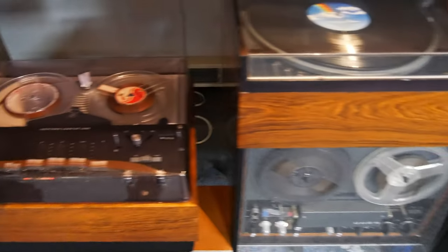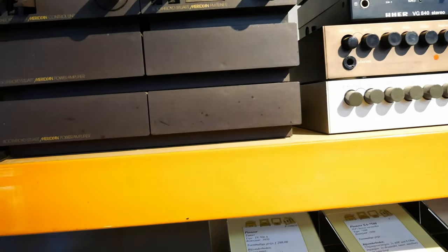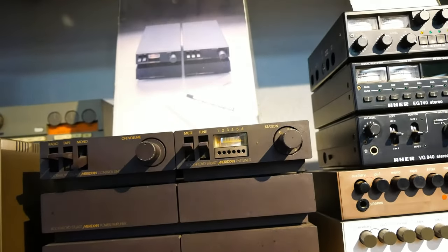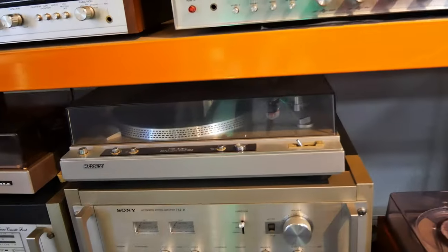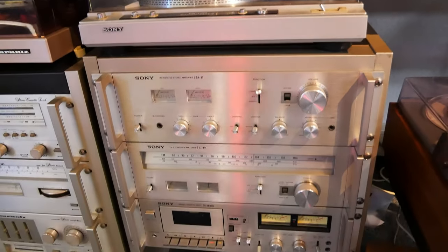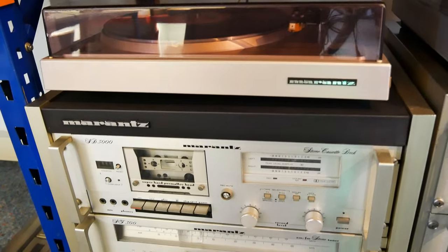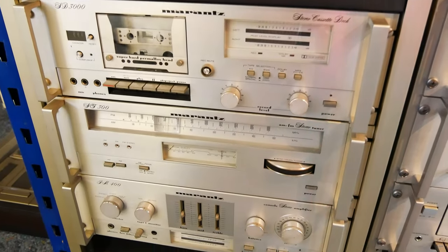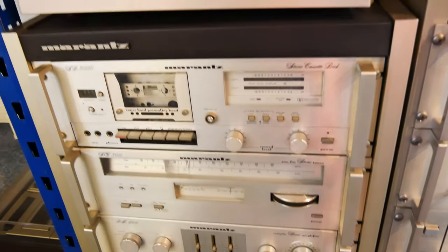We have a tape deck over here. Here we have... Well, not sure what this is. Meridian power amplifier. Well, for me it is not sure what it is, and what period it comes from. Sony, of course. The Sony TA-11 was a monster. Beautiful amplifier. Yeah. Here we have the cheapest stuff from around, the SR-3000. Turntable, I'm not sure what it is, but the cassette deck is the 3000. The amplifier is the 100, and the tuner is the 300.